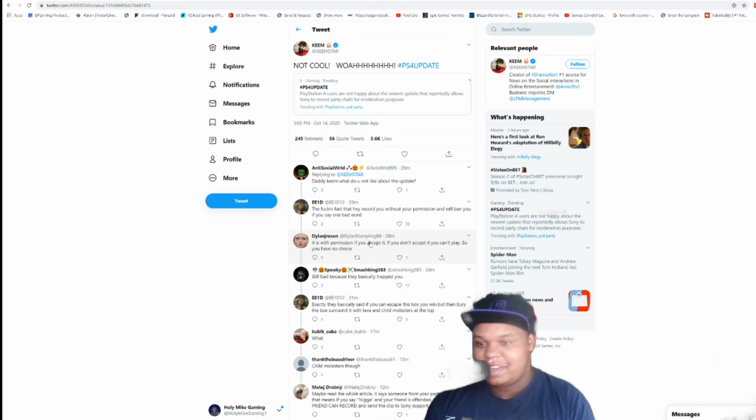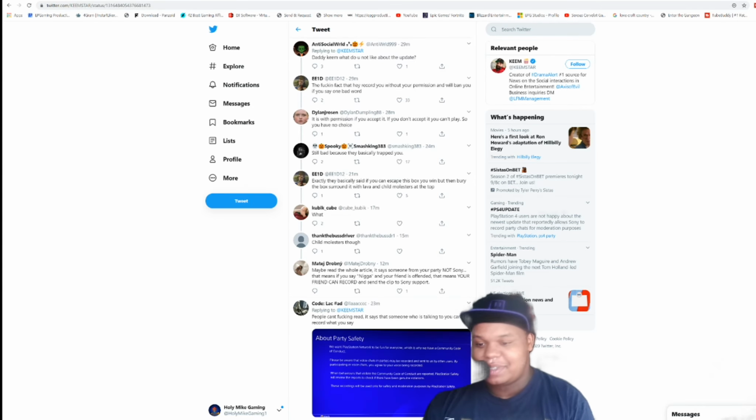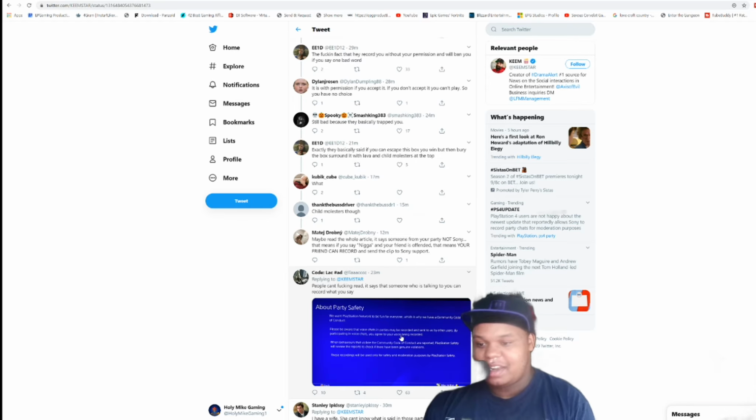It's a fact that they hate that we could get banned. They say, "I'll ban you if you say one bad word." It is with permission if you accept it. If you don't accept it, you can't play, so you have no choice. It's so bad because they basically trapped you. People can't read. It says someone who's talking to you can't read words.